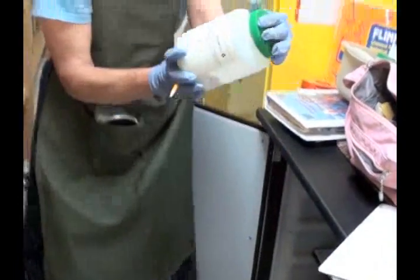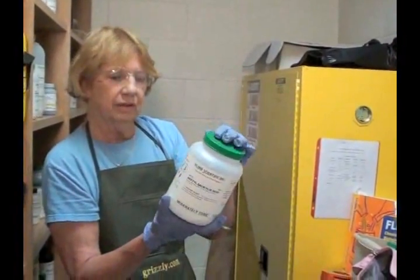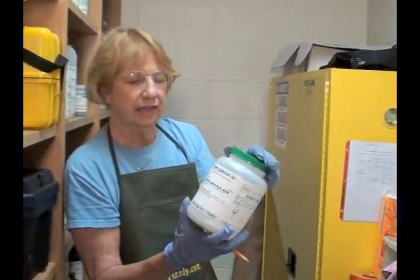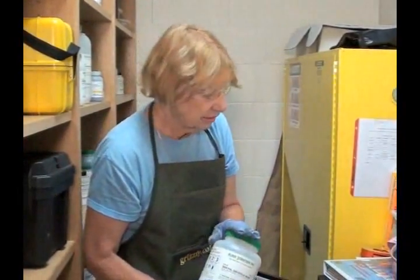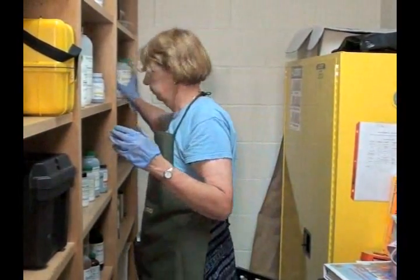I do see that there is acetyl salicylic acid stored in here. That's aspirin. It's not really a corrosive. The organic acids, particularly the high molecular weight ones, aren't corrosive in solution. So it doesn't need to be in here. It can be stored in the general storage.